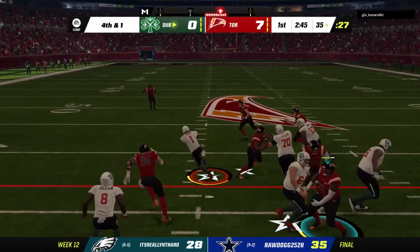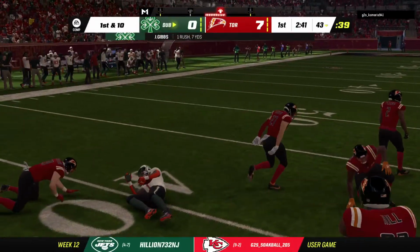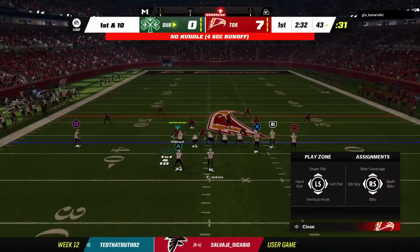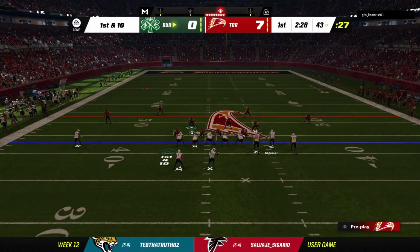They'll try and run for it. And he's taken down at the 43, but not before picking up the first. The 4th down run successful. Now they look to pay it off on first down.